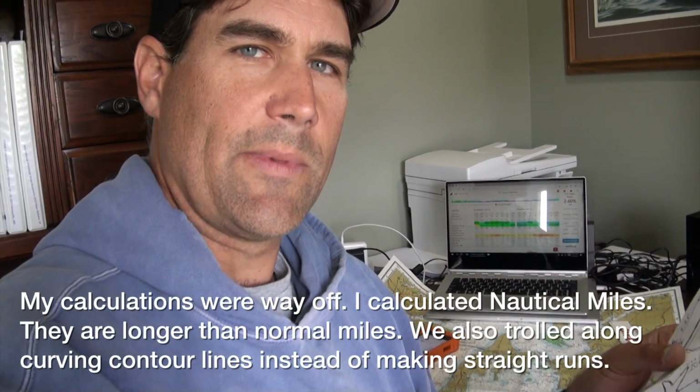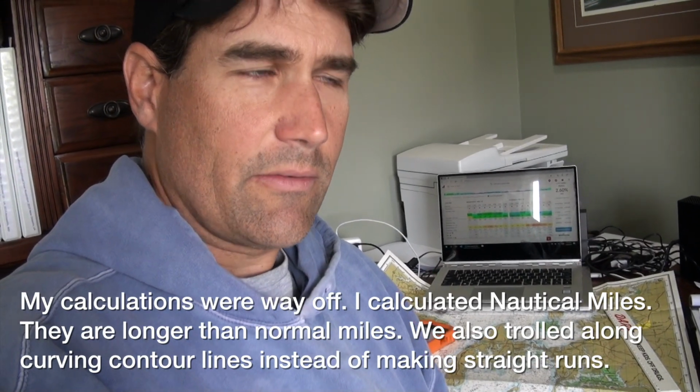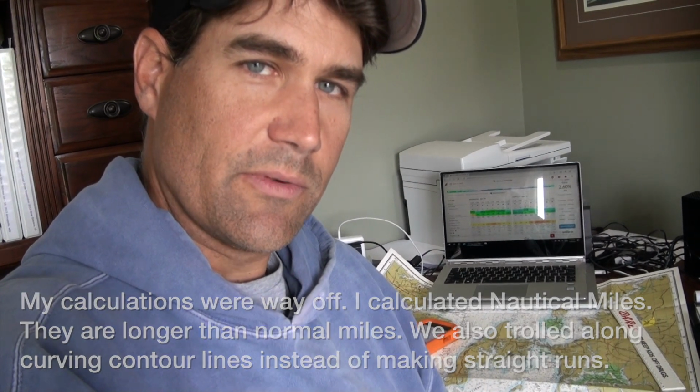I think we're going to have plenty of time to fish. It's not just going to be running from point to point. I totaled up all these distances, and I think if we did run straight lines, we'd be somewhere in the 26 mile range. We're not going to do that. We're going to run back and forth and troll over active pods of fish and hopefully catch a bunch of them. So, all right, looking forward to it.